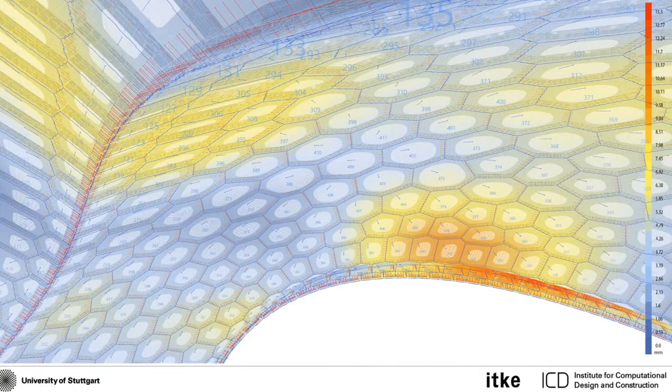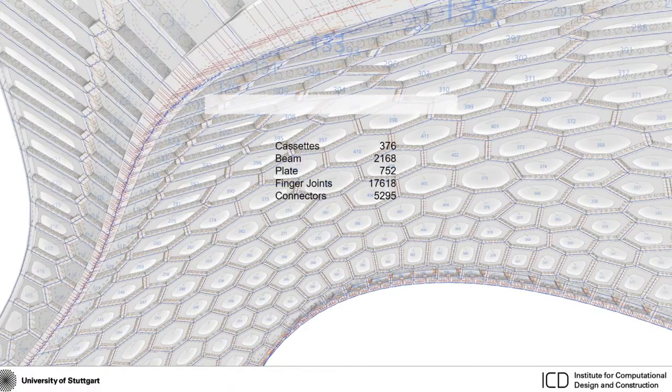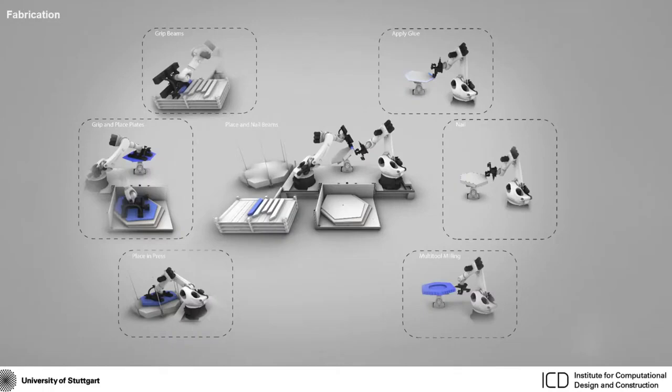And then the question was really, how do we fabricate that, right? So how can we integrate the complexity and avoid years of manual production and exploding fabrication costs? So we had around 400 cassettes and 2,000 beams and 17,000 finger joints and 5,000 custom-made connectors.